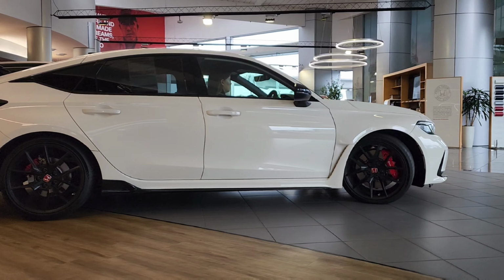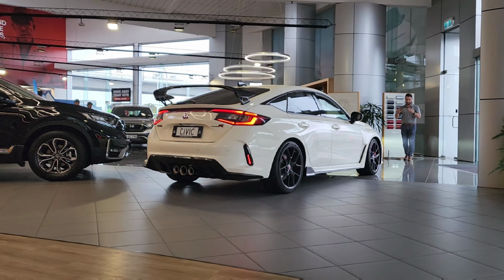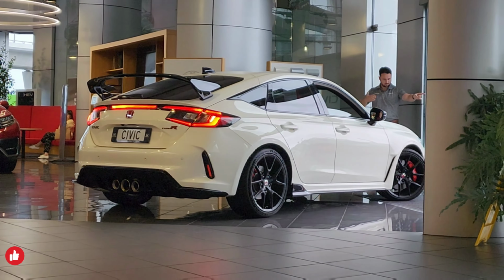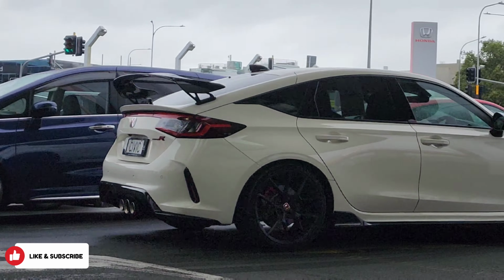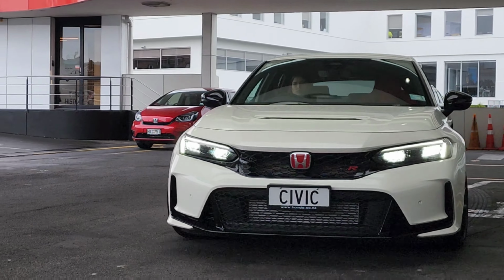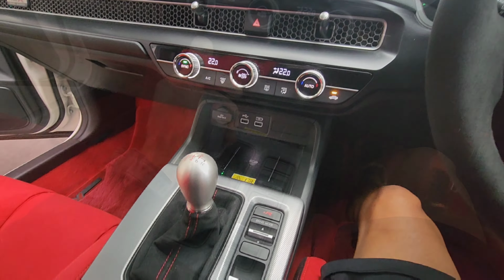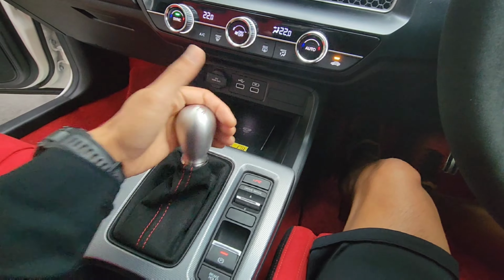So today I'm at Honda Newmarket in Auckland and I'm very excited to be able to test drive this new Honda Civic Type R today. So we're test driving the Type R today for the first time for myself. It'll be an interesting experience. The gear shift feels very nice, very notchy and short throw.